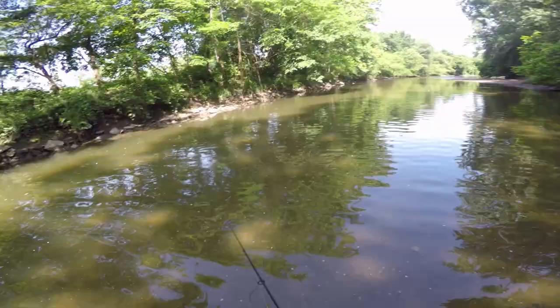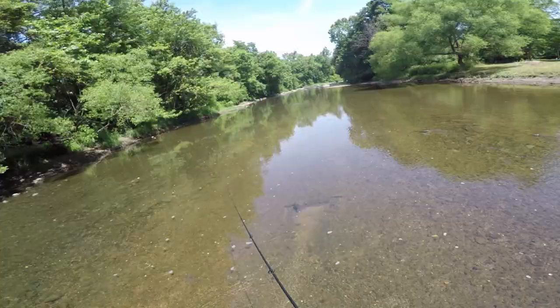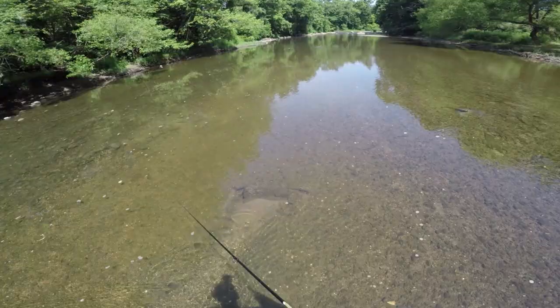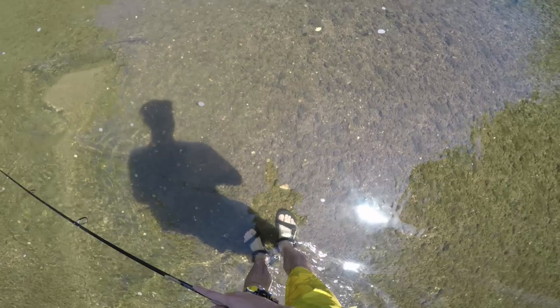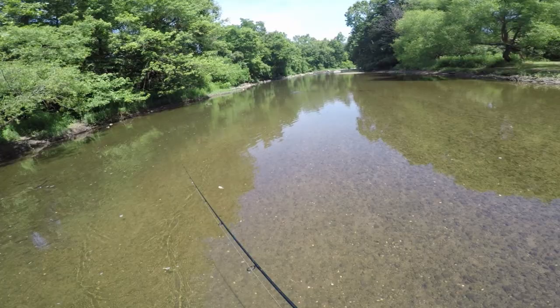I find that on sunny days like this, these bass like to stage up right on the edge of the shade and deeper, like right on the edge of a deep pool, and they'll just wait for their chance to get an easy snack. The beauty of throwing topwater is you can throw it in water that's ankle deep. And sometimes there's little holes behind these rocks, like you see this right here. And there'll be fish sitting in it, waiting for something to come by to eat. And you can throw it at that kind of stuff and not have to worry about getting snagged up. It's one of my favorite types of fishing.